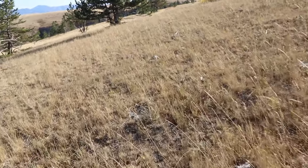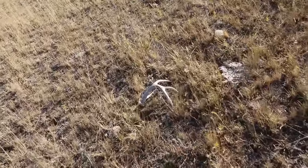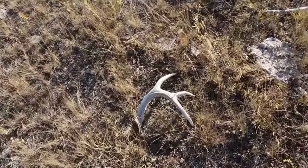Checking out a new spot after I lost that buck on the private. And it looks really good. We just found a shed. Baby, look at that sucker. I don't know what it is. Nice 3-point. The brow tine.